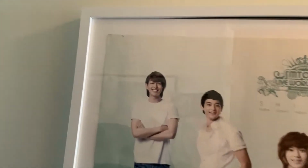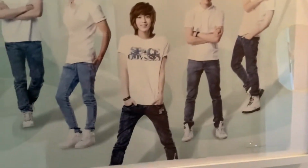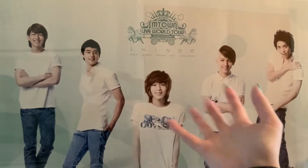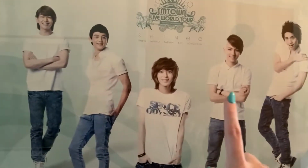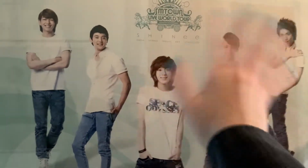It's so beautiful. And yeah, some of my corners are a little damaged because it used to not be in a frame, but it is now. And I have it in the main part of my house so that when people walk in, they have to stare at SHINee, you know, and hopefully they'll get hypnotized. It's never worked, but I hope. And that was it for everything that I forgot. So now we will move on to the CDs, DVDs, and photo books.